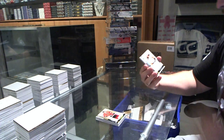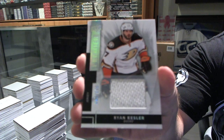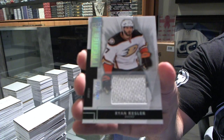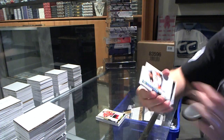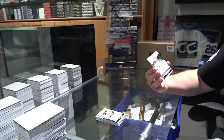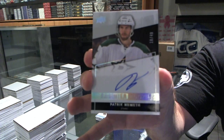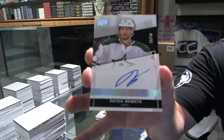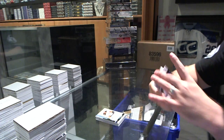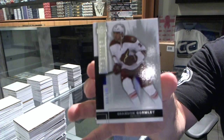We've got number to 125, Ryan Kesler base jersey. Number to 49, Premier Rookie Spectrum, Patrick Nemeth. Patrick Nemeth. And we've got number 249, a rookie extended number 249, Brandon Gormley.